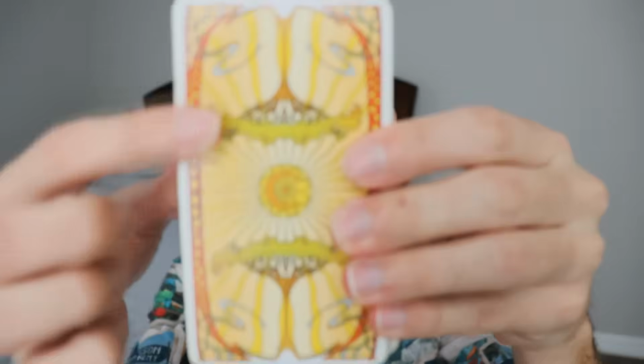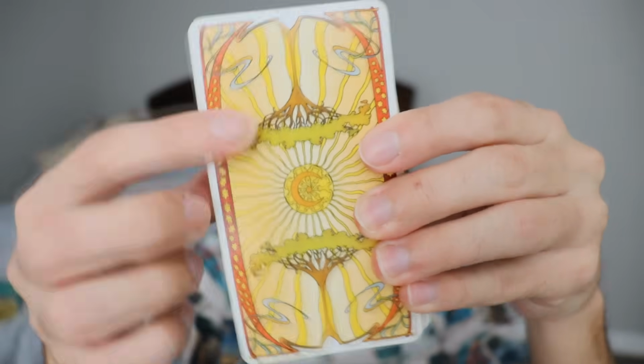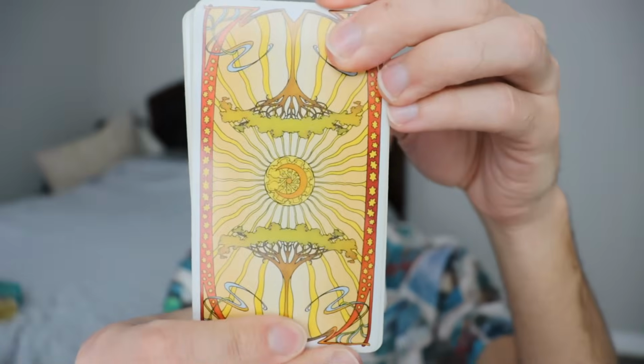And the backing is the tree here and here. Kind of looks like trees from Madagascar or something. It's fascinating, but yeah, I love these cards. I've given so many good quality accurate readings with those.